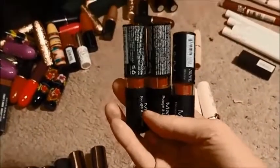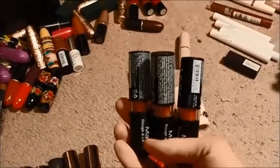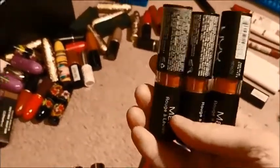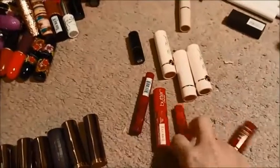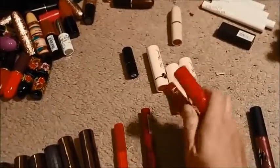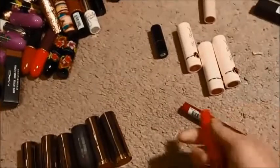My NYX ones. Okay. So the 3 mattes that I have are literally all the same color, it looks like. And I'm not a huge fan of this formula. I do find it fairly drying, and I feel like I have all these colors somewhere in my MAC ones. So I think I'm just going to get rid of all 3 of those because I don't really need them. I'm not using them. I'm not getting rid of my butter lipsticks because these are my favorite NYX formula. So these are both going to stay. The plush ones.